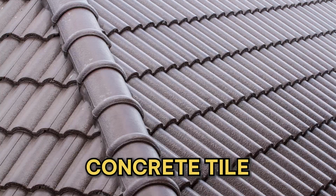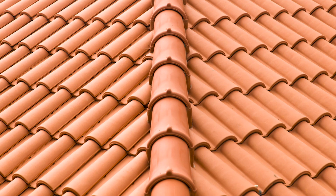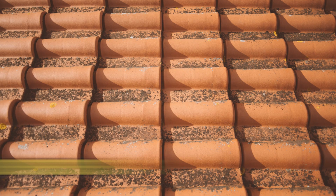So let's talk about roofing. There are many different types of roofing, from concrete tile to clay tile to asphalt shingles. Now, tile roofs usually last about 20 to 25 years. Clay tile, about 50 to 100 years, if maintained.